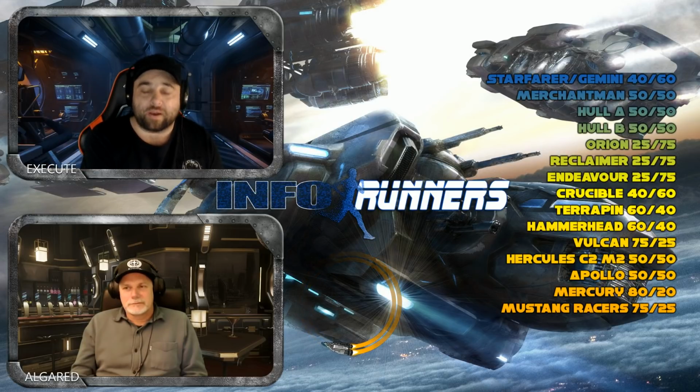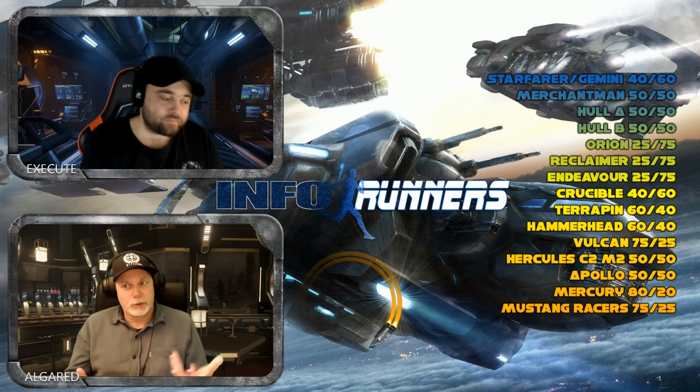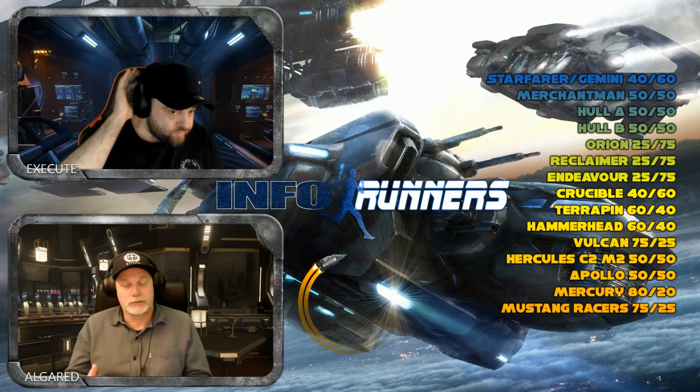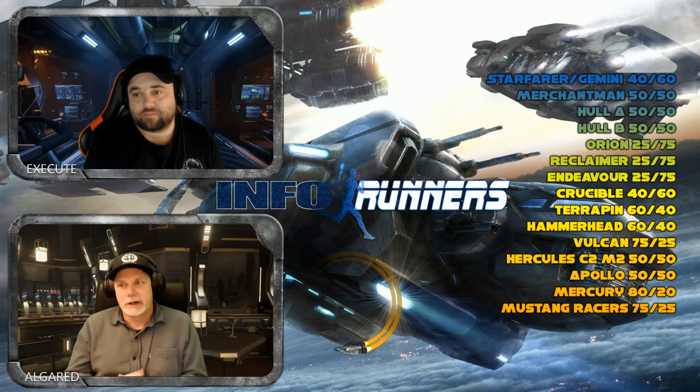It's a no-brainer. So yeah, Merchantman, Algared. Yep. All right, the Merchantman, 50-50. This is because the Merchantman was billed as that blockade runner, so it can function by itself. If it's a blockade runner, it has to be able to function by itself and go fast.